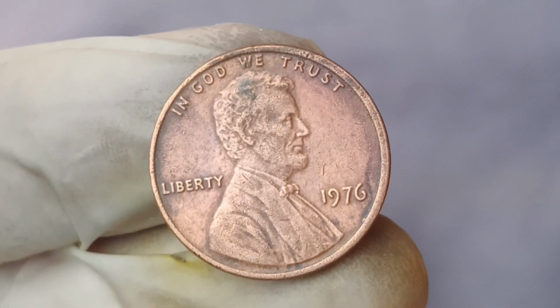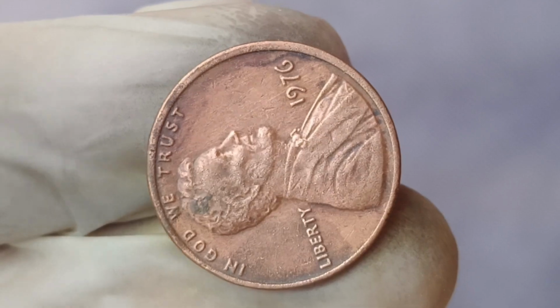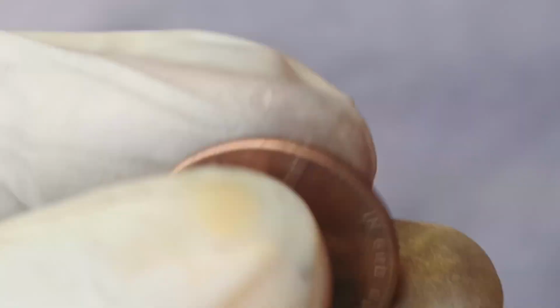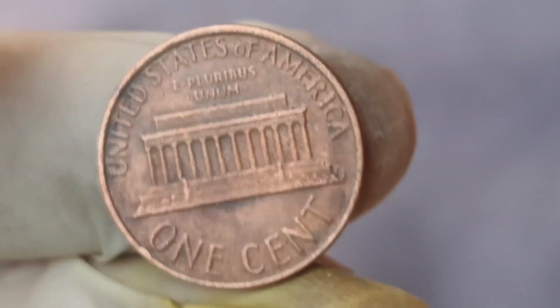The value of this coin could be astronomical, and while it may not be easy to find, it's a reminder that sometimes the smallest things, even a tiny penny, can have the biggest impact. So, keep an eye on your pocket change. You never know when you might stumble upon a piece of history worth millions.